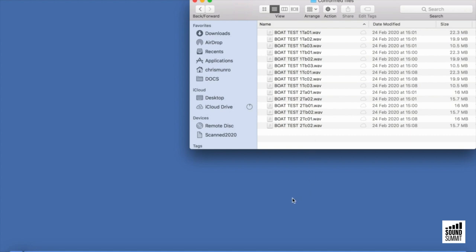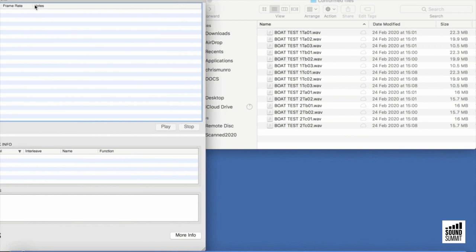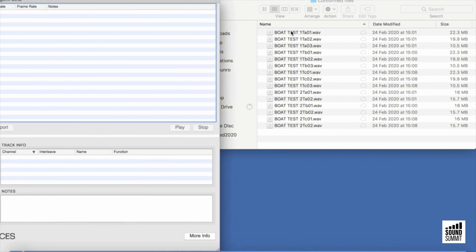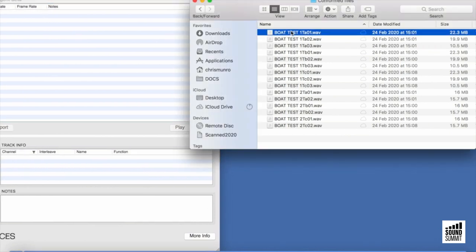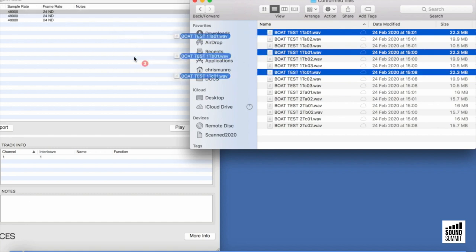To make those into a poly file, I open up Wave Agent, and now what I'm going to do is drag take 1 of A, and then take 1 of B, and take 1 of C, and I'm going to drag that into Wave Agent.